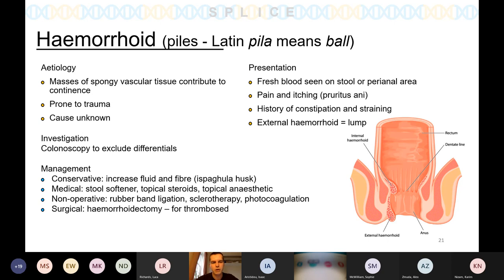So let's say that doesn't work. You can go on to medical management. The point of that is to alleviate symptoms. So topical steroids are really good for the itching symptom that you can get, and topical anesthetic is good for the pain that you can get. And then you want to go for mechanical measures or non-pharmacological measures. If you have an external hemorrhoid, you can just put a rubber band around it and cut off its blood supply and kill it off.